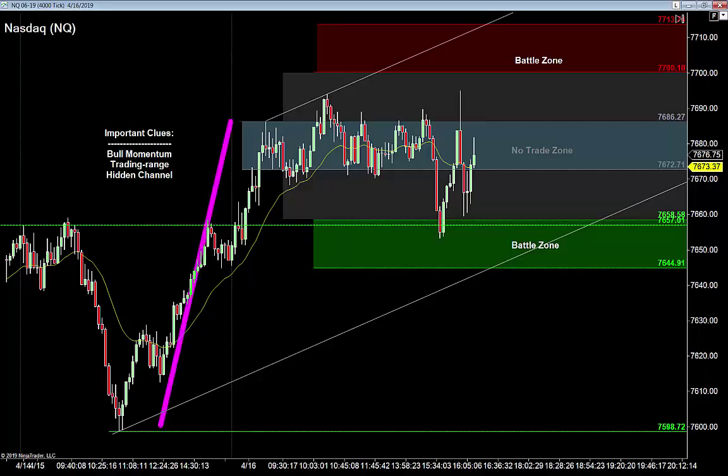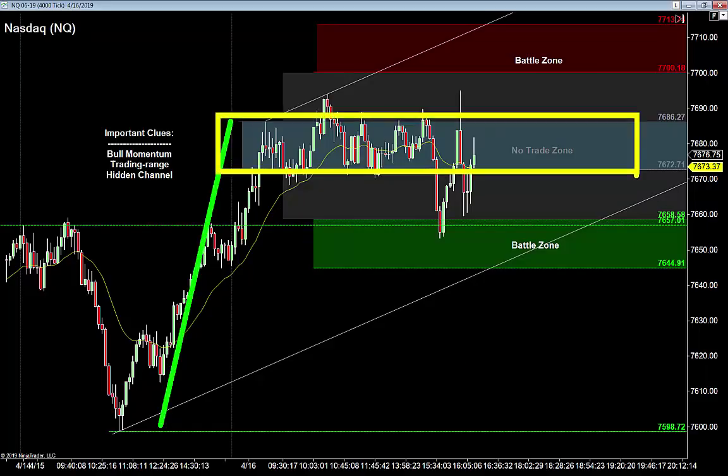Over on the Nasdaq tonight, Nasdaq is relatively simple right now. We get a strong move up into a trading range. That gives me what we call a spike in range. It's a bull bias into a trading range. Anytime I have a bull market into a range, the key is the bullishness before the range, because that tells me I can be relatively aggressive being a buyer on a pullback.